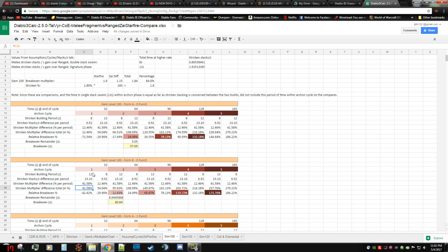Now that we have those values, we can also sum them. So as we go through and move through time, we will sum up these values and get totals for the end of this time period. For example, at the end of Archon cycle 1, we have a 54% multiplier, which, if you look at our relative break-even, is still below the break-even. A positive value would indicate a multiplier that is above the break-even by X%. And you can see here we broke even in the signature phase of the second Archon cycle, and I calculated a difference here based on the 84%. It's basically a remainder in time in this 12-second cycle.